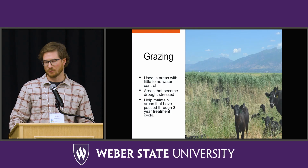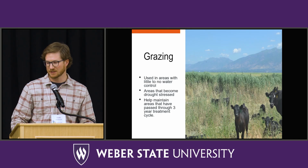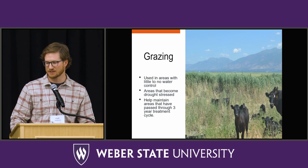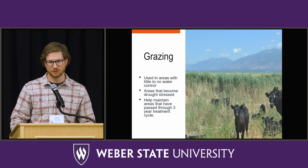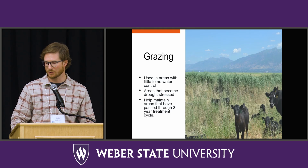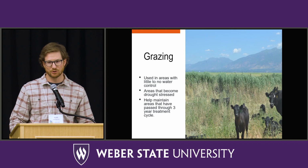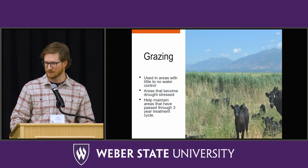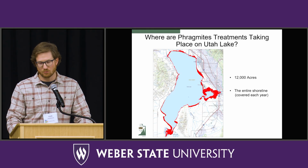I also want to mention that we do use grazing as well. So grazing will not kill Phragmites, but it helps contain it. And so there's specific use cases where we do use grazing. In areas that don't have enough water for us to effectively treat Phragmites, we'll use cattle to open areas up, improve bird habitat, and control the seed source of Phragmites. Also, in areas where we've been successful in removing Phragmites, we'll use cattle grazing to help maintain those areas. So we have these best practices and we're implementing them on a really large scale in the watershed.